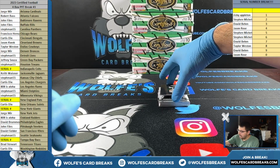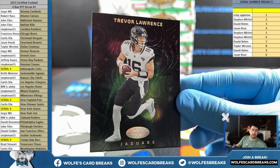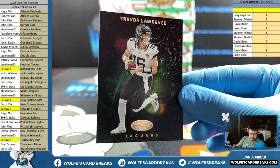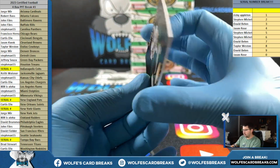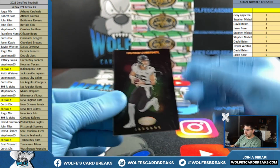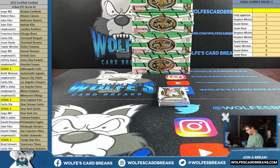We got a little SP insert here, boys and girls. How about a Trevor Lawrence? Jaguars. Help them sell to me. Honestly, I might, I don't know. These are pretty cool. It's the first time seeing these Night Moves. Night Moves, Trevor Lawrence. Yeah, I need to vibe it out.